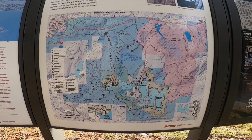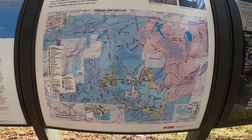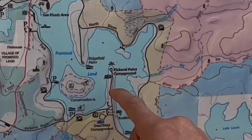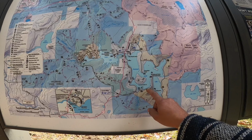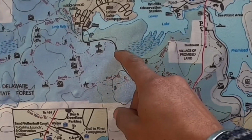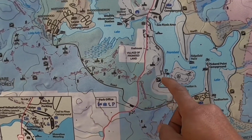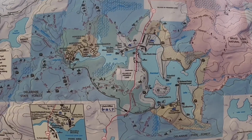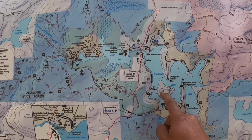Let me just show you how huge this park is, guys. This is Promised Land State Park, and we are here in this little section. I told you we're gonna have to jump in Betty and take a drive to show you everything, because you're talking miles to get up to this other portion here. You got this portion here. This is where Lone Wolf stayed. Hey, what's up, Lone Wolf, if you're watching this?